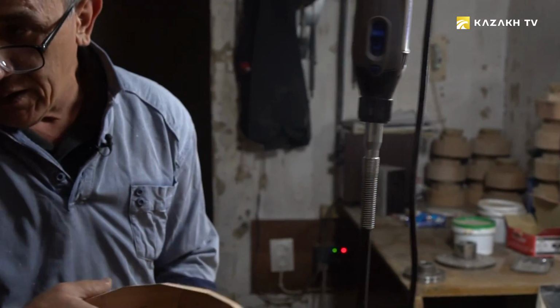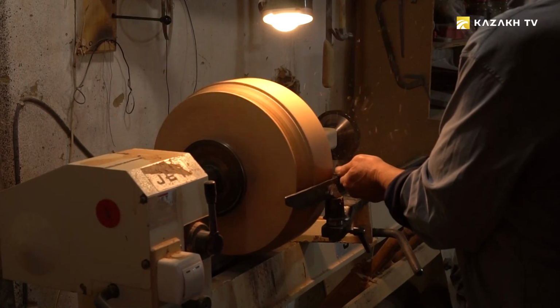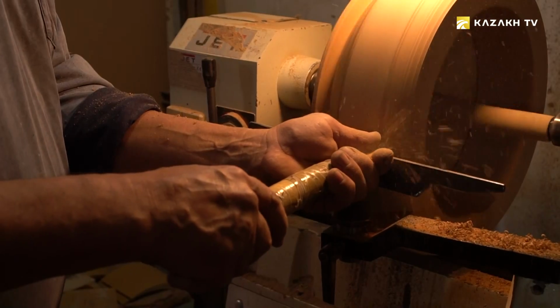When the container is completely dried, the craftsman gives it a shape on the machine, cuts the excess wood, corrects the roundness, and the dish acquires the right outlines.